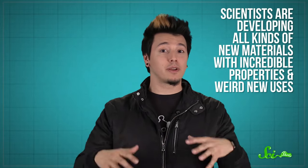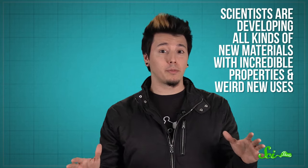So, scientists are developing all kinds of new materials with incredible properties and weird new uses. Soon, we'll be building the future with all these technologies and more. Someday, Scotty will have been proven right.